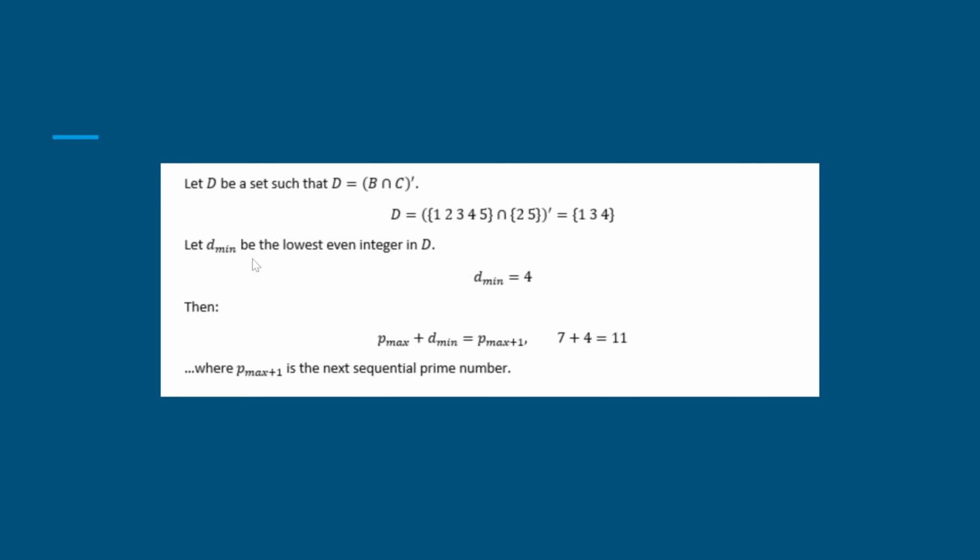So d min, we're going to call that the lowest even integer in D. So the lowest even integer we have here is 4. So the idea is now we take our P max, add d min, and that's going to give us our next prime number. So 7 plus 4 is 11, the next sequential prime number.